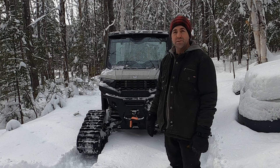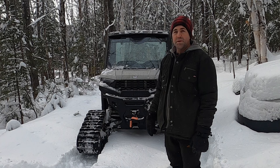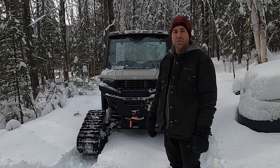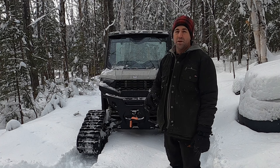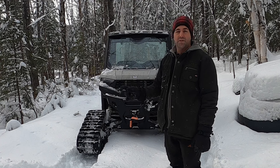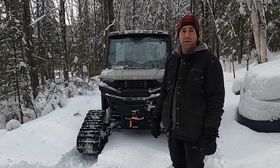Hindsight's 20/20, I guess. I should have gone maybe with an older model, or something different, but it's been nothing but a struggle so far with the speed sensor. What happens is I can get up here maybe twice, and then the third time, either on the way in or the way back, usually it's on the way in.